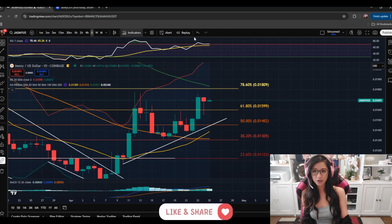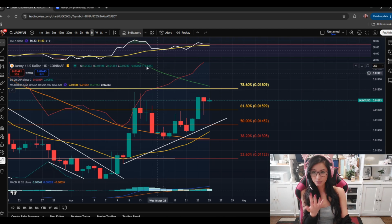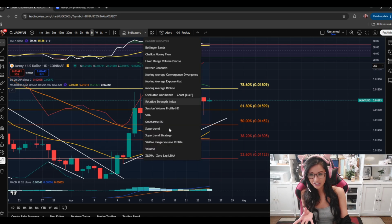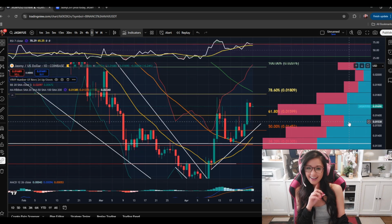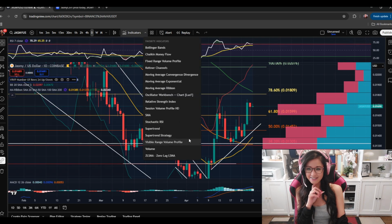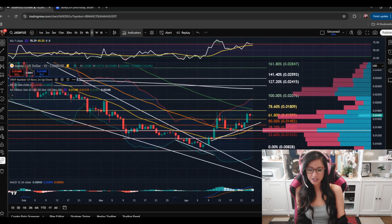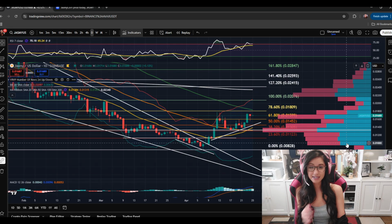If we do pull out our indicator here, our volume profile, if this indicator does work, or maybe it does change. Okay, we're just going to use the visible range one. So I'm just going to zoom out. In terms of visible range, this volume indicator shows volume depending on the dollar amounts, and it does use it as a good area of support and resistance depending on how much volume generated at that dollar amount.